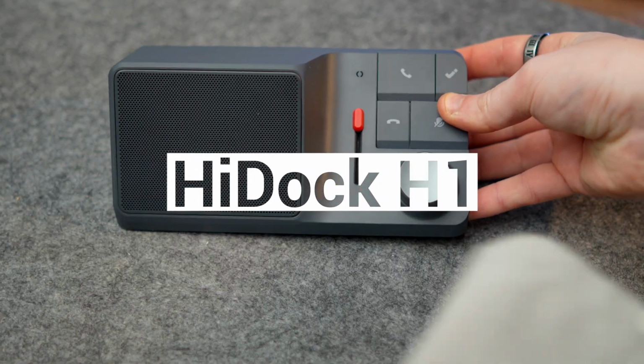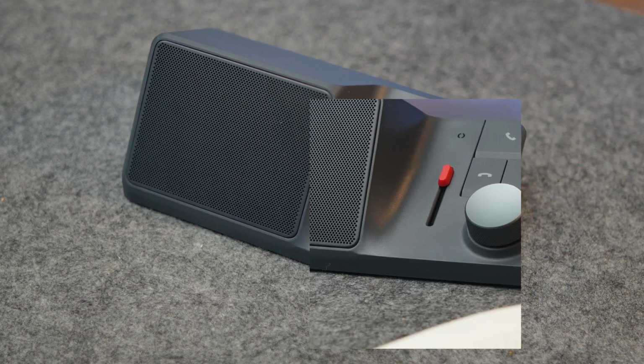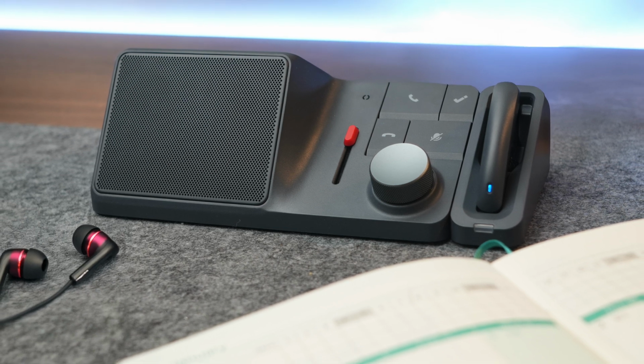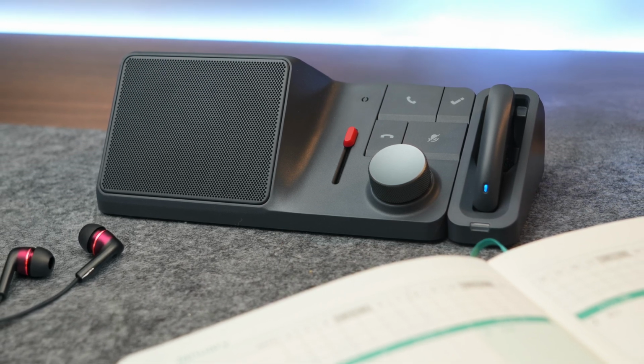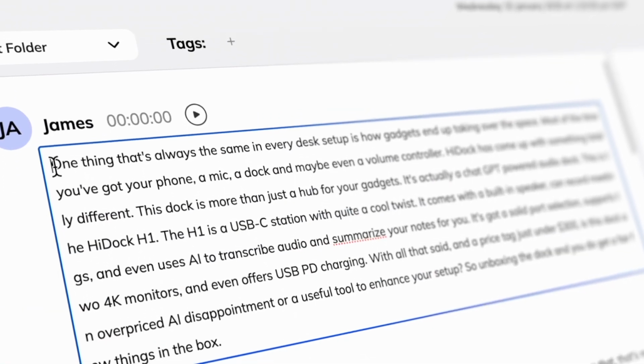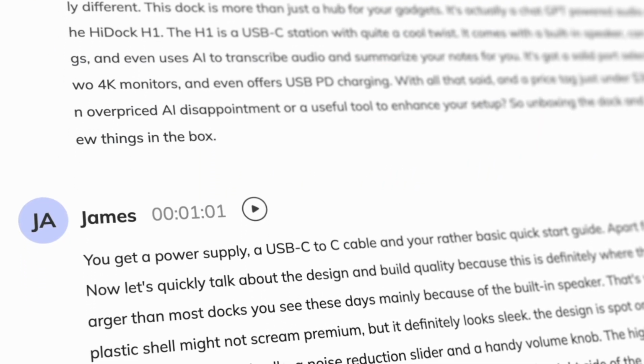This is the HiDock H1. The H1 is a USB-C station with quite a cool twist. It comes with a built-in speaker, can record meetings, and even uses AI to transcribe audio and summarize your notes for you. It's got a solid port selection, supports two 4K monitors, and even offers USB PD charging.